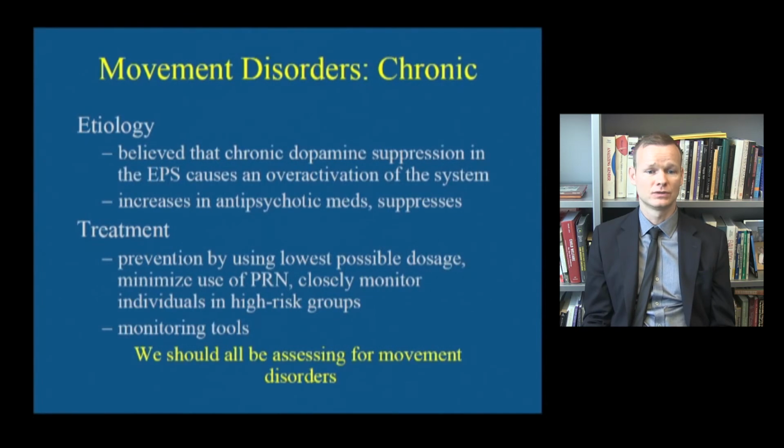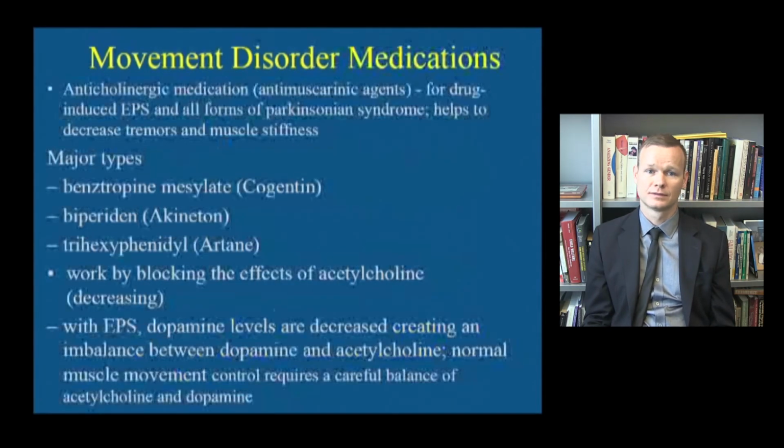So we want to do tests on a regular basis to look for them, and one of the tests that we do is called an AIMS test. It's a very simple body movement test that should be done every time the patient has a medication management visit if they're on an antipsychotic. And as a therapist, you can suggest to a patient that they get an AIMS test, or they request one at the next psychiatric visit if they haven't had one yet. And like I said, here's a list of the medications that we can use to help with the movement disorders.